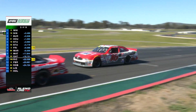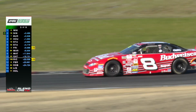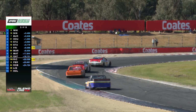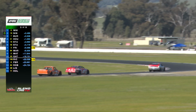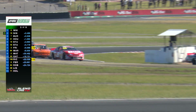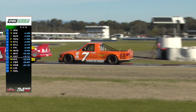The number 16 all over the back of Richard White. He's got a good run coming down the old main straight, and he's already taken away the lead coming into turn 3. So a beautiful move there from Scott Nind in the number 16 Mustang. We should point out that he's the winner of the round with 120 points. Second place has gone to the number 45 TA2 with 105 points. And then we had Brendan Hourigan in the Oz truck coming home in third place for the weekend.